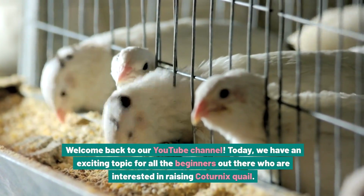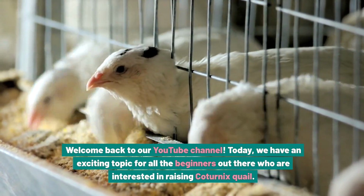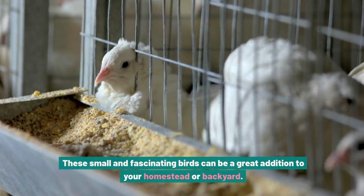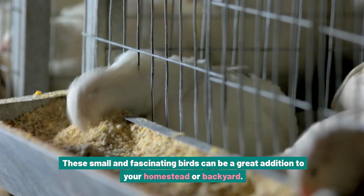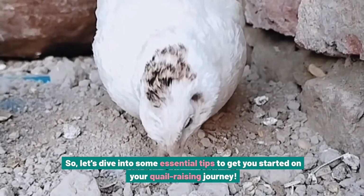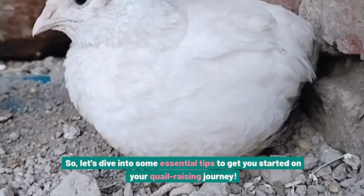Today, we have an exciting topic for all the beginners out there who are interested in raising Coturnix quail. These small and fascinating birds can be a great addition to your homestead or backyard. So, let's dive into some essential tips to get you started on your quail raising journey.